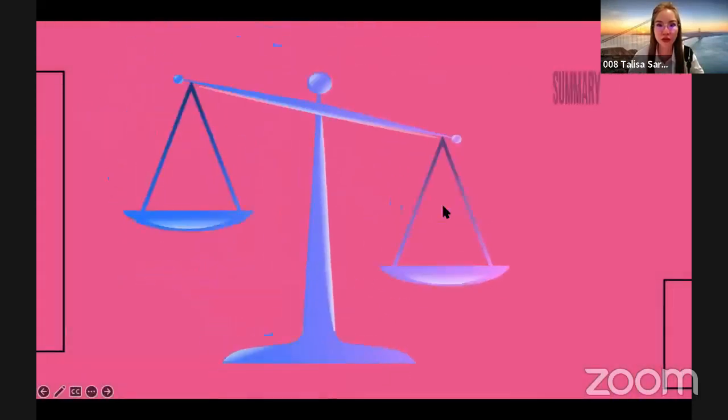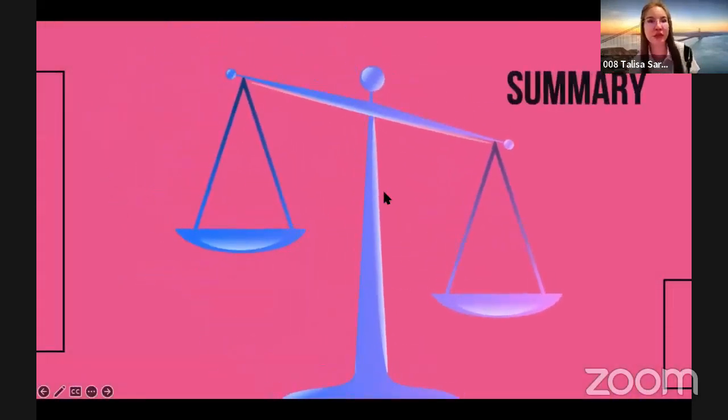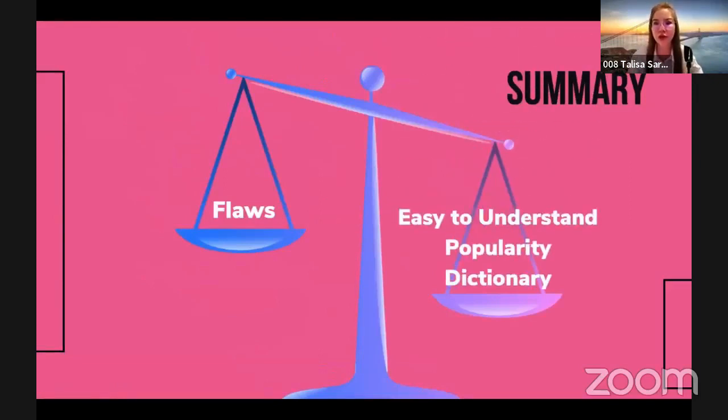I think that's it. So my summary is that Paiboon Plus has flaws for sure. It has some flaws, but when you actually weigh them, I feel like the strengths outweigh them: it's easy to understand, right? The simplicity of it, the popularity of the app, the Dict app and the system as well. Dictionary, you need a good dictionary as a beginner, an intermediate learner, an advanced learner, you always need a good dictionary.